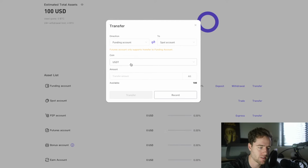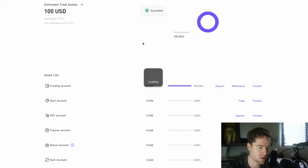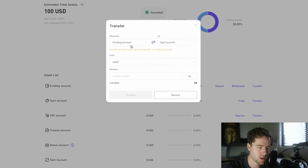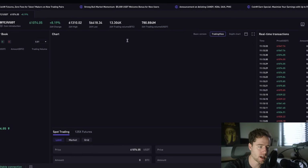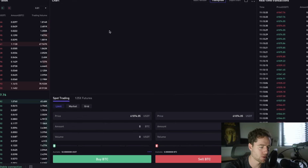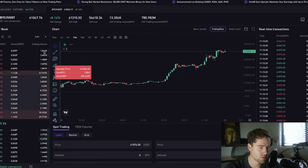Let's say I want $50 in the spot account. Boom, $50 over there. And then I'm going to transfer another $50 into my futures account. So that way I'm all set for trading here today. So let's go over to the spot account or spot trading here. And as you can see, it's all really simple.